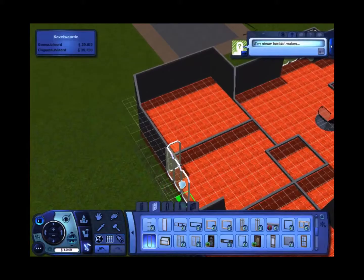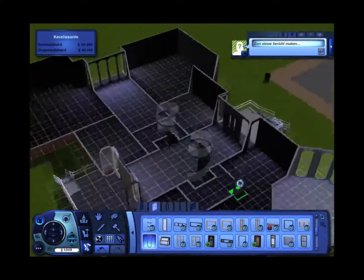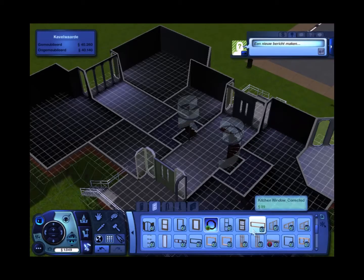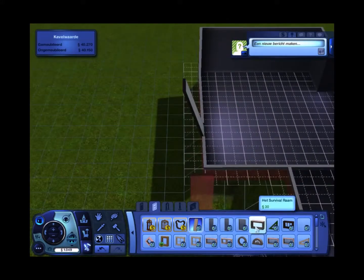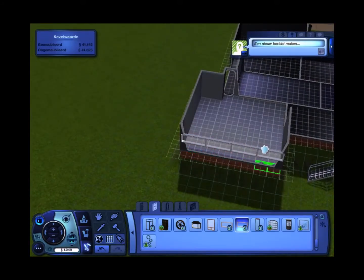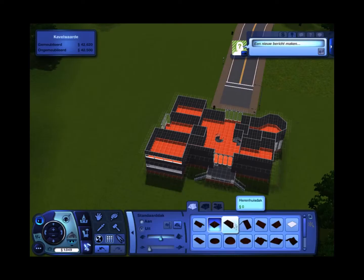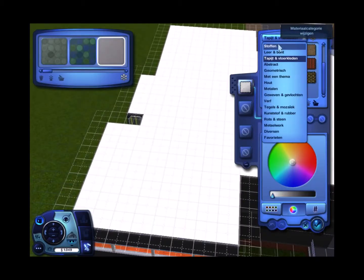We're sticking in more windows at the same spots as we did downstairs. Trying to figure out what window we would like to use for the rest of the house. And I think when we find the windows, these are gonna be the windows. That looks pretty legit. We're gonna put a roof on the house any minute now. There we go.